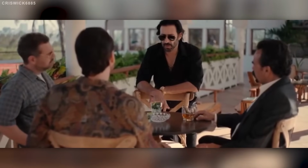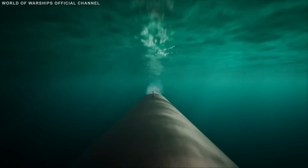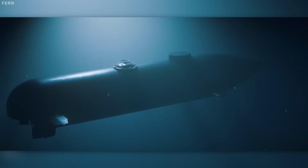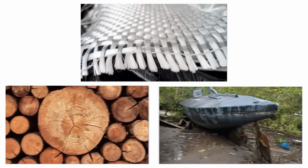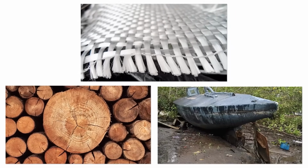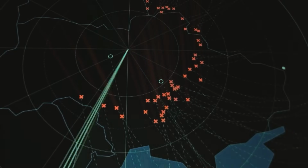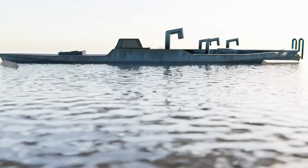But the cartels had no plans to give up. When speedboats failed, they looked somewhere no one expected. Underwater. In hidden workshops tucked beneath thick jungle canopies, cartel engineers started building something the world had never seen. They were not proper submarines, but something close. Made from cheap fiberglass and wood, these vessels were half-submerged and rode just low enough in the water to escape radar detection. Crude and improvised, yes, but they worked.